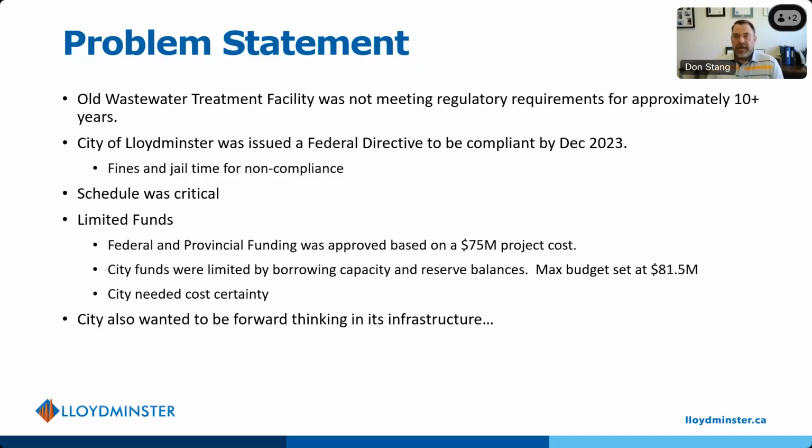And that was just based on the grants we were going to receive from federal and provincial funding, and actually what the city could afford to borrow in order to pay for that plant. So our borrowing capacity was very limited. We only had so much money to go around. So we needed extreme cost certainty.